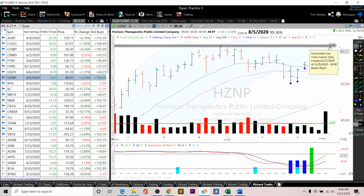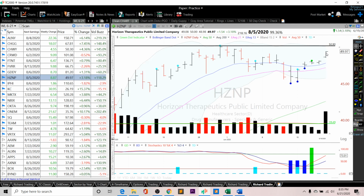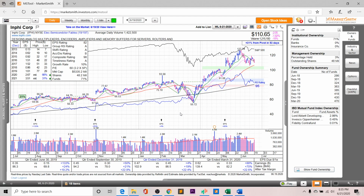Now taking a look at the chart, you can see that in this consolidation, I want to see a break above this 50.9 level on above average volume, and I really like this close on Friday when there was overall weakness. You can see it's closing right near the top of the range on above average volume. That's great to see.